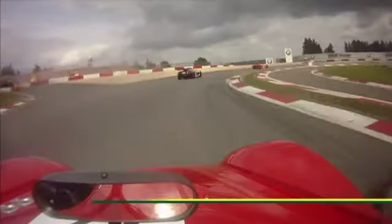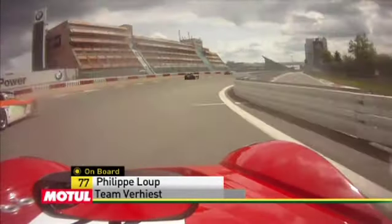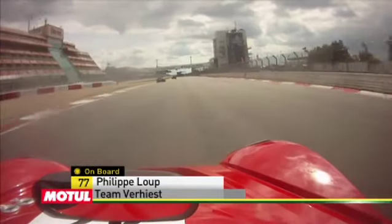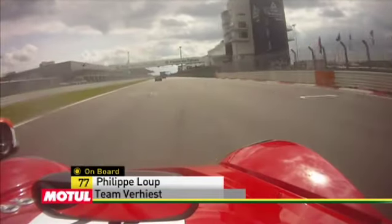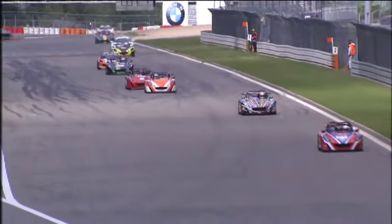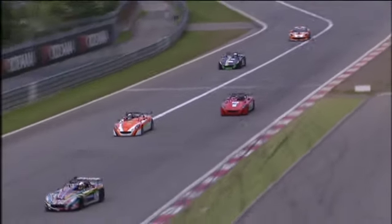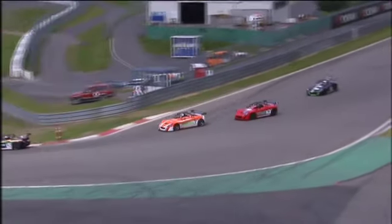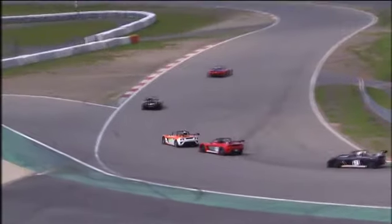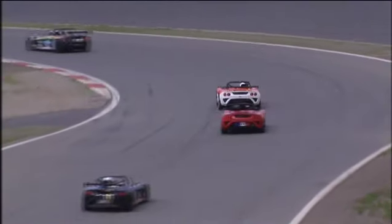And then it's Herbert Metzger who is next man up in his Exige, as Philippe Loop loses out to Jonathan Walker. So Walker goes through into 3rd, but not for too long, I don't think, because Loop gets a far better exit, and so it's going to be a drag race down the start and finish line. And Jonathan Walker finally making that recovery up into 3rd position, having started from pole position and then making that error at the first corner. Thus far, this race has really been about damage limitation as he tries to pick his way up through the order.